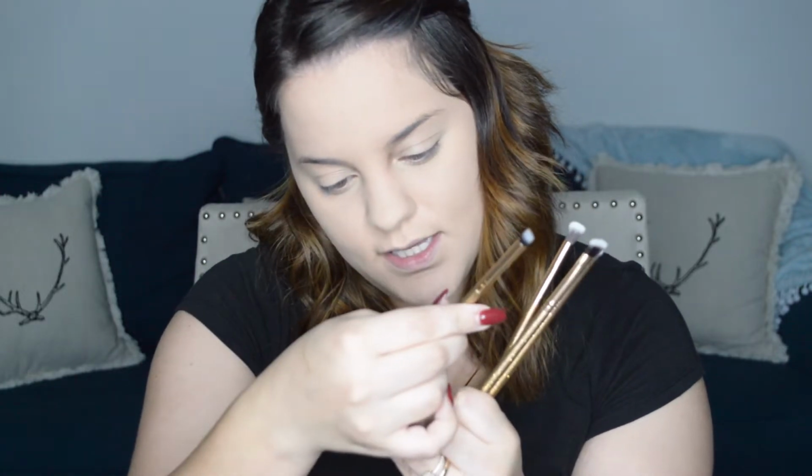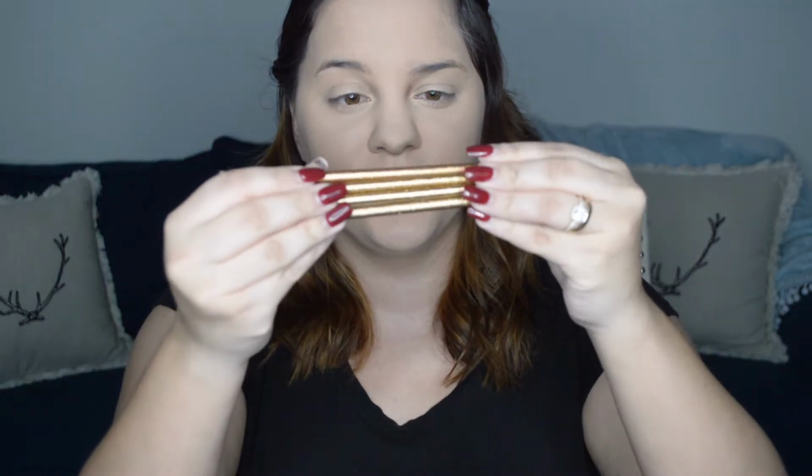So I don't know how well, oh, I'm sorry, I missed one. So I don't know how well they'll perform. So again, we'll try to incorporate the Jaclyn ones in there. Come on, little guy. Okay. And this one is the mini flat angled. Wow. So these are it right here. Four brushes, which are very cool and really cute. They're gold with glitter on it, so I love that. And Luxie brushes are very nice, so I'm really excited about that.